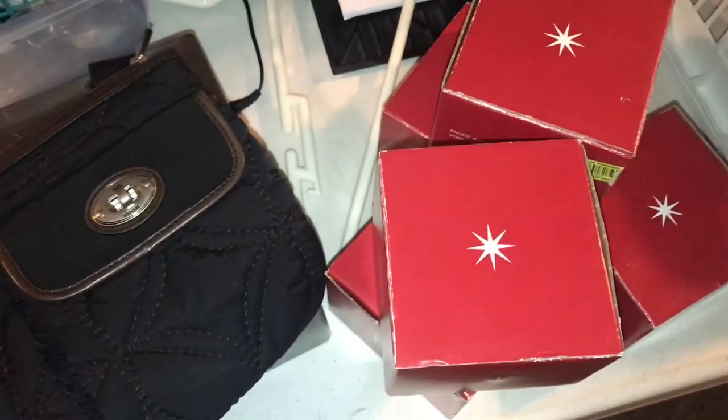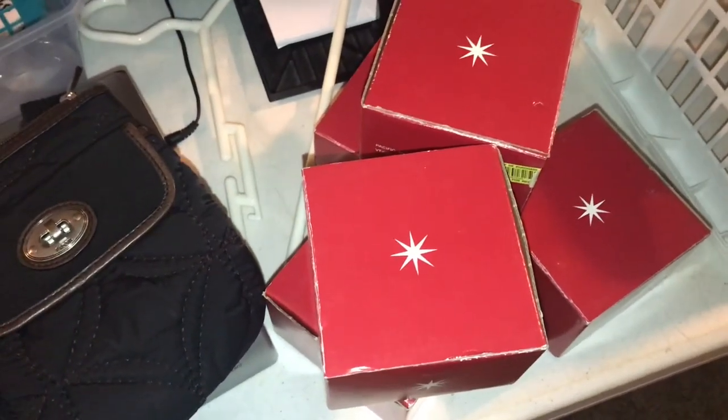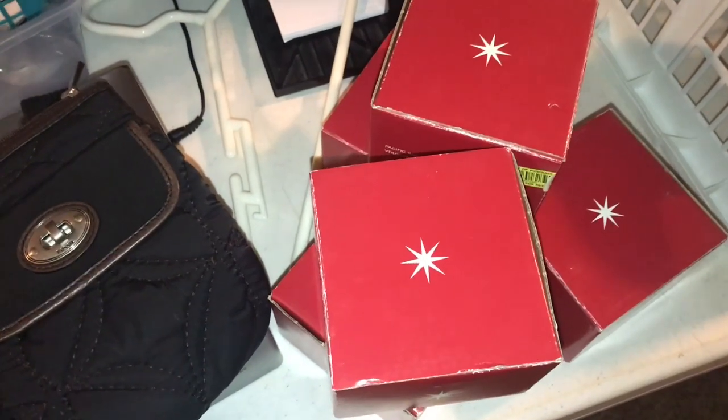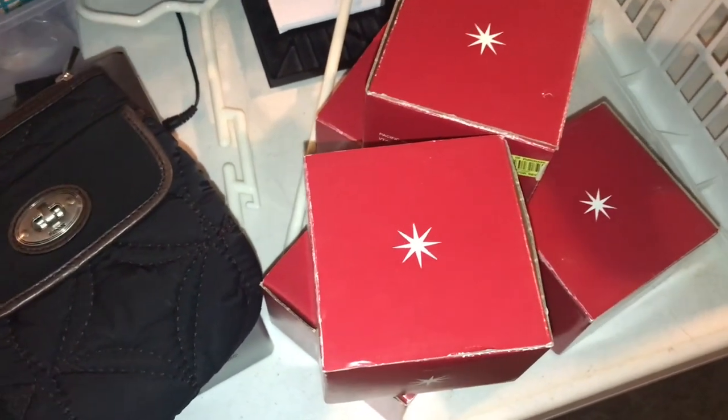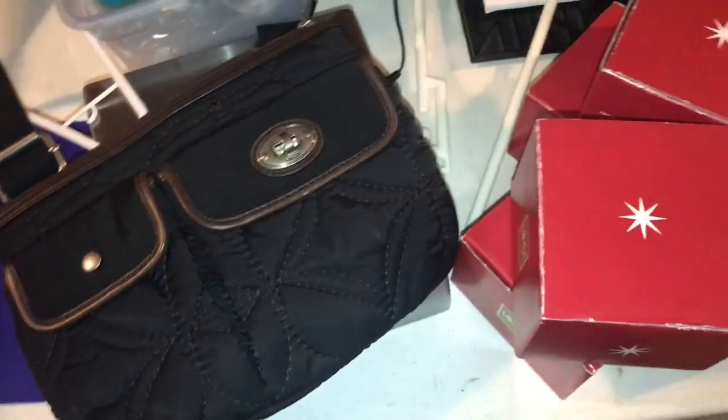So anyway, hopefully once that comes back, it's in good shape and I can just relist it. Usually when I get something back and I relist it, it sells pretty fast again, because eBay, in the system and their algorithm, is saying it's a desirable item. So anyway, we'll see. Hopefully it comes back in good shape.